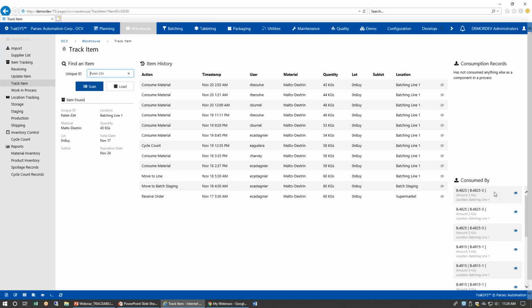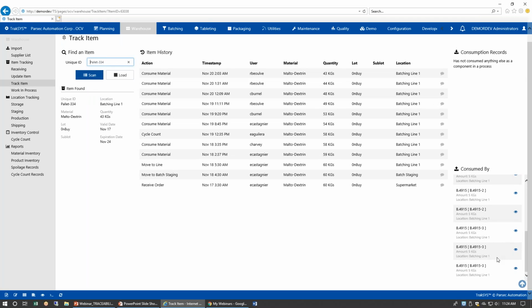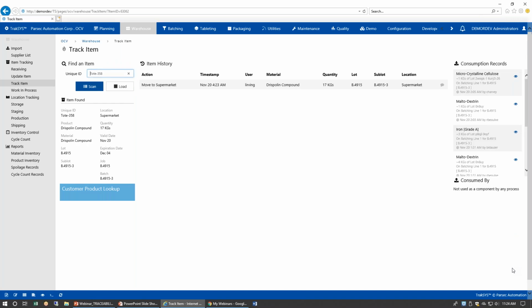And even down here, consumed by. These are the different batches that particular lot was used in. So really important to go from the bottom up, where I can see all the movements and all the batches that lot was consumed in. And then on the flip side, anywhere in the software that I have any one of these items, I can take a particular lot here, or a particular batch that was made, and I can click on the trace on that, and I can come from the top down.